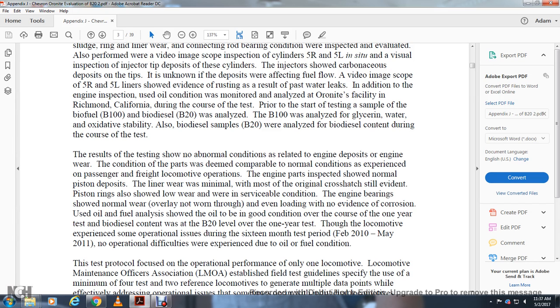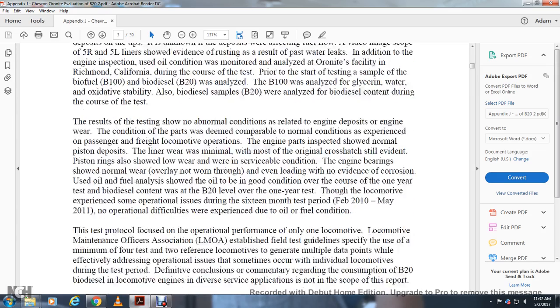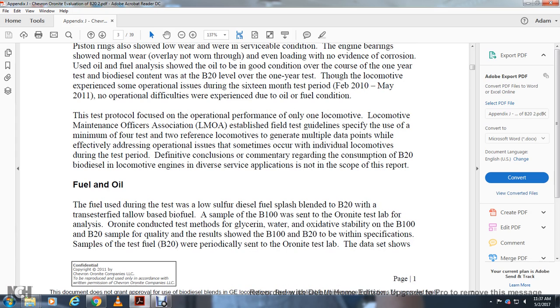Although the locomotive experienced some operational issues during the 16 month test period, February 2010 to May 2011, no operational difficulties were experienced due to oil and fuel condition. The test protocol focused on the operational performance of only one locomotive. The Locomotive Maintenance Officers Association, or LMOA, established field guidelines specifically for the use of a minimum of 4 test and 2 reference locomotives. Multiple data points were effective at addressing the operating issues that sometimes occurred with individual locomotives during the test period. Definite conclusions or commentary regarding the consumption of B20 diesel fuel in locomotive engines in diverse service applications are not in the scope of this report.